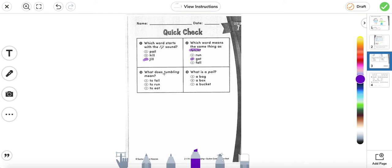Number 3, what does tumbling mean? A, to fall, B, to run, C, to eat. In the story, when Jack and Jill came tumbling after, what happened? Did she fall, run, or eat? She fell. So we're going to go ahead and bubble in A.